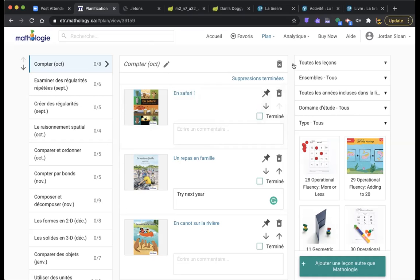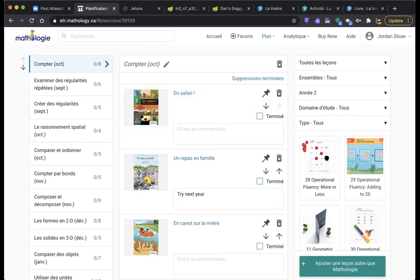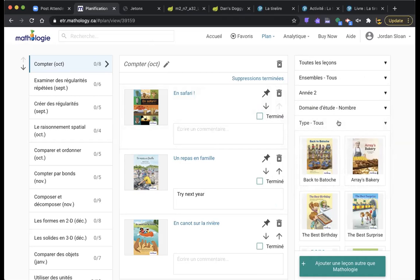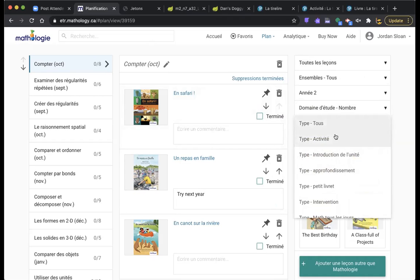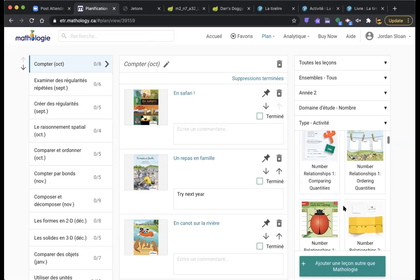You've also got the option to add to this. So if you're teaching a grade 1-2 class and you want to create one plan, you can add some of the grade 2 activities right in here. So you've got the option to add other lessons. If I go into grade 2, I'm going to see that these activities down here are going to change to grade 2, and I want to look at number. It's going to show me everything there, and maybe I want to see activity cards. So these are going to be all the grade 2 activity cards for number, and I can scroll through and add those to my plan.